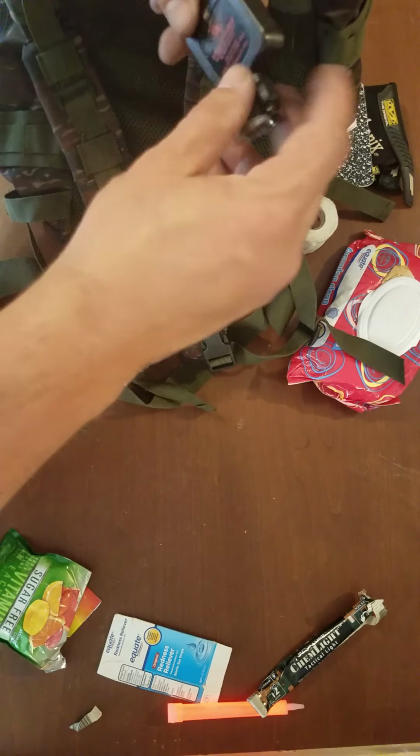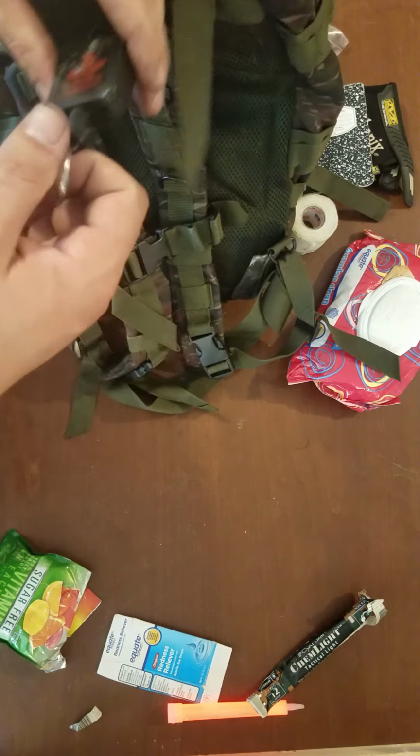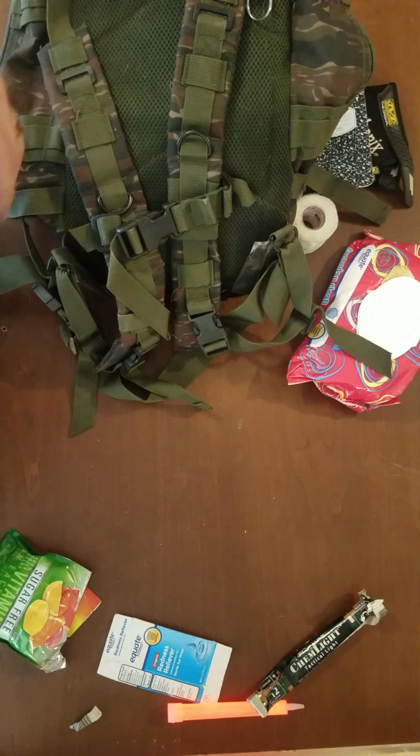If you're wondering what this is, it's just a keychain. You can put your keys on it and it extends out. That's really all it is.